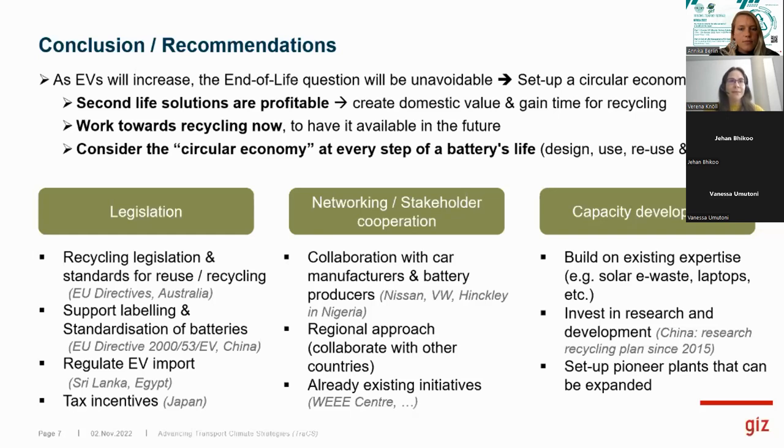The second one is networking and stakeholder cooperation. So here, as I mentioned already, you can collaborate, for instance, with car manufacturers and battery producers who are also interested in using the materials from the recycling. But it could also be a thing to collaborate regionally and think about setting up recycling facilities that are used by multiple countries so that you don't have these high costs of shipping them to other countries. And then, of course, to use already existing initiatives like the WEE Center.